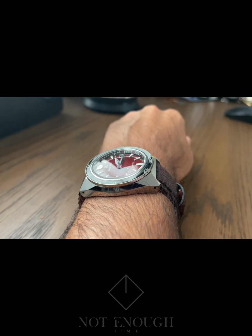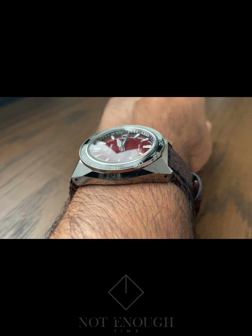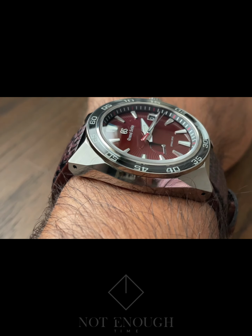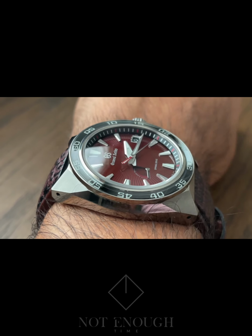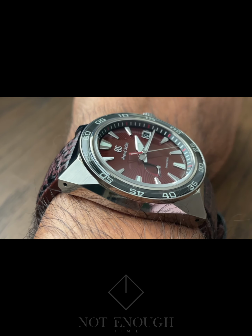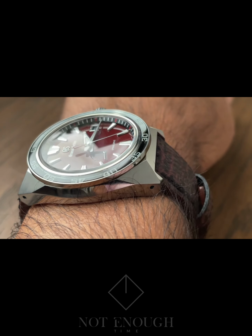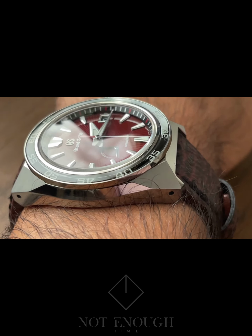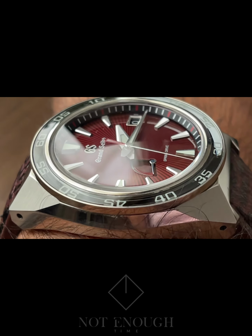They look to other sources here with Godzilla, but they've done it in a way that is not corny, not too cheesy, not too obvious. It doesn't have Godzilla emblazoned across the dial, but when you look at the texture on the dial, it's sort of resembling the red rays that come from Godzilla's mouth.